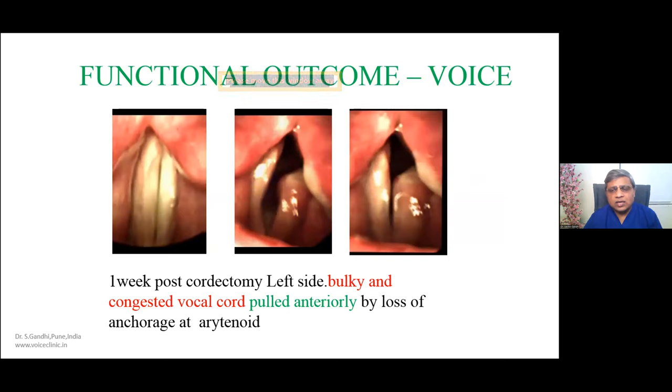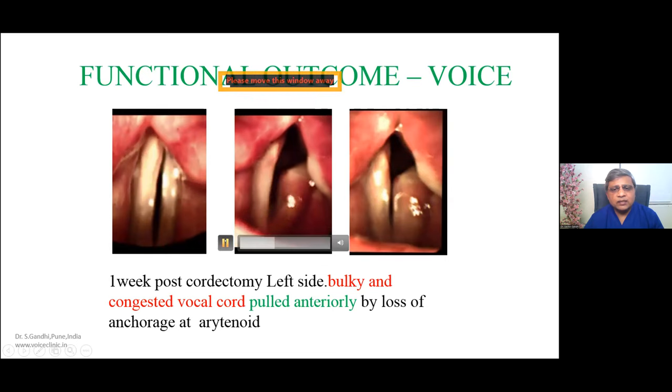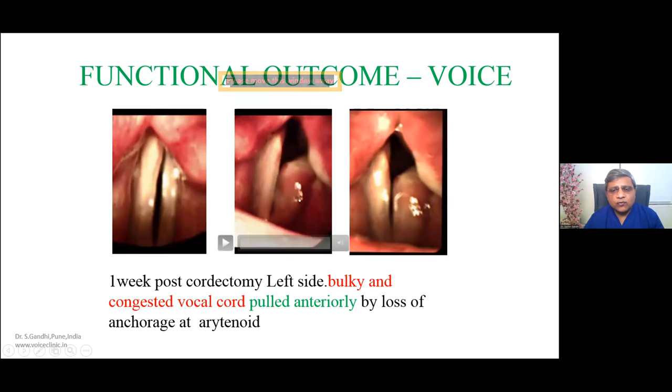Now, functional outcome in the sense of the airway, the voice and swallowing. As far as phonatory outcome is concerned, I have some follow-up of patients. This patient who had presented with bilateral abductor palsy, these are recordings on a high-speed camera. Bilateral abductor palsy, mucosal waves are present. This is 1 week post-surgery. So there is edema of the vocal fold, you can see.